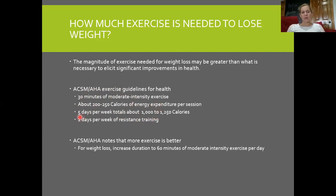Okay. Also throw in 2 days of resistance training per week as well as part of those general health standards put out as recommendations by the ACSM. Okay. However, ACSM has also noted that more exercise is better.